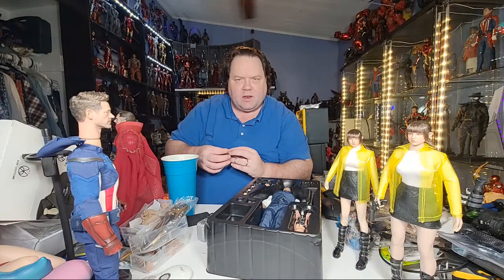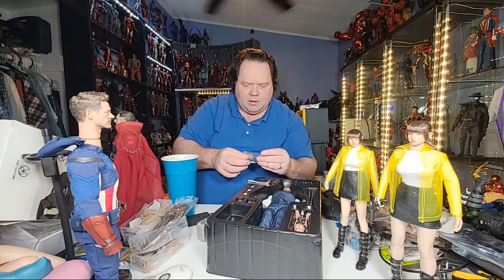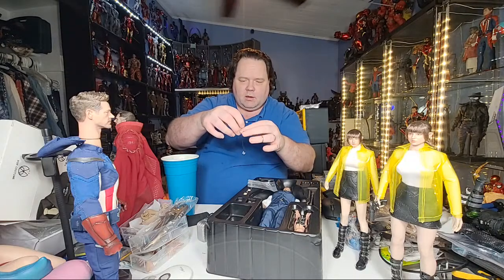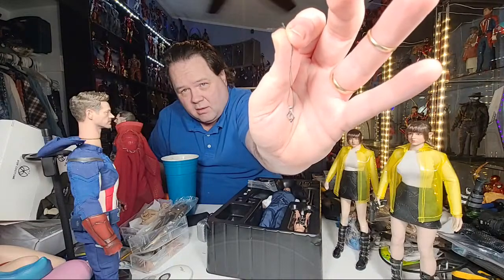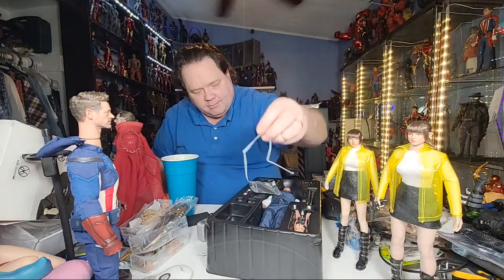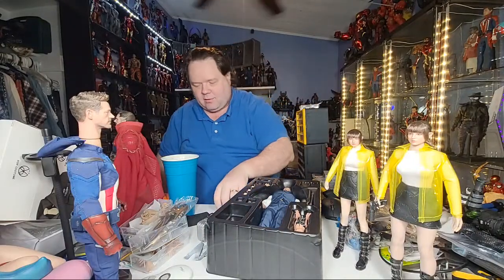This appears to be a necklace and a necktie. And I'm only guessing. I'm almost positive that's a necktie. Good luck tying that around his neck. I don't know what I'm going to do with that, to tell you the truth.